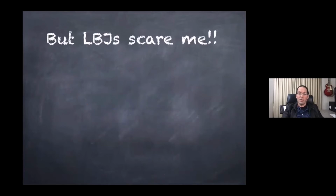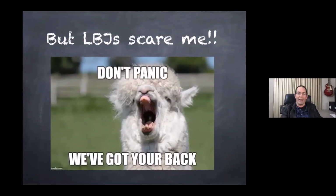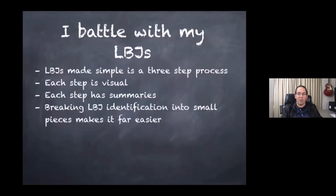So if you're still daunted by LBJs, don't panic. I'm going to go through looking at an LBJ, how you would use something like LBJs Made Simple to simplify your identification. As mentioned, it's broken down into 3 steps. Every step is visual. Every step has summaries. And the important thing is, yes, you can't actually identify a lark with only 3 features.